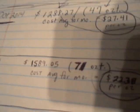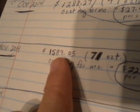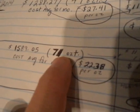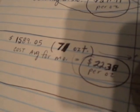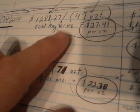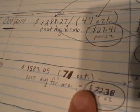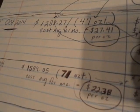All right, next and last, I want to talk about what I paid. So this month, November of 2014, I paid $1,589.05 for a total of 71 ounces, 5 of which were free, okay? My cost average for the month, $22.38 per ounce. Far lower than the $27.41 that I paid last month, which was fantastic. Of course, 5 free ounces factor into that, but I got 71 ounces, and it put me over my goal for the year. I said I wanted to do 500 to 600 my first year. Well, that's where I'm at.